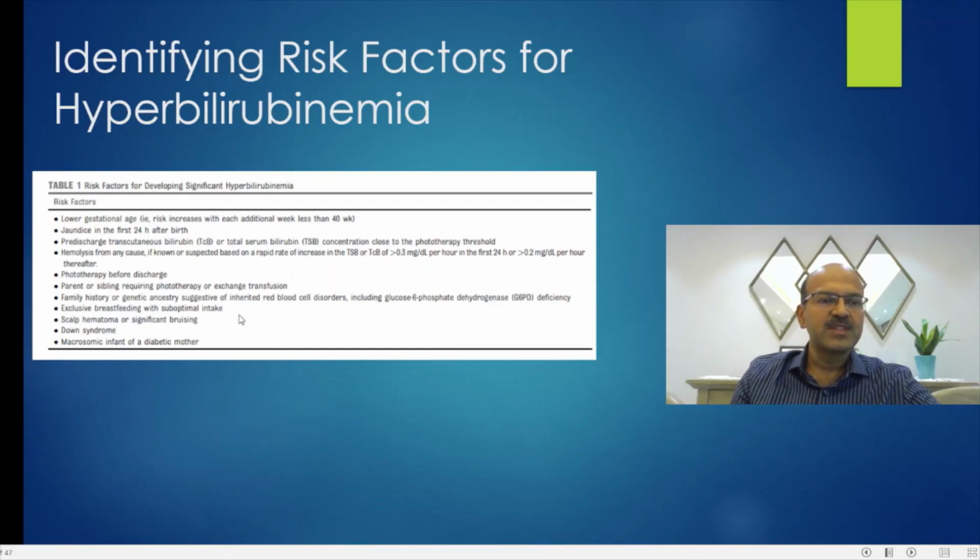If the baby is exclusively breastfeeding with suboptimal intake, this is defined by weight loss or poor weight gain in the first few days, and we need to do our best to support and encourage early expressing to avoid this rise in jaundice. If there is a scalp hematoma like cephalhematoma or significant bruising, that's a risk factor as well. Down syndrome itself is a risk because of the liver maturation and other factors. The babies usually have polycythemia as well. And a macrosomic infant of a diabetic mother is a risk as well. So the definition of risk has become more comprehensive, and it covers most of the risk factors.